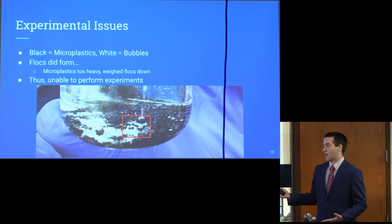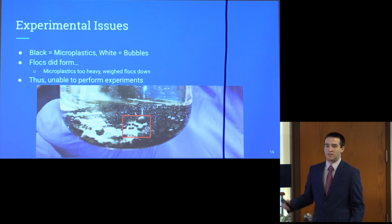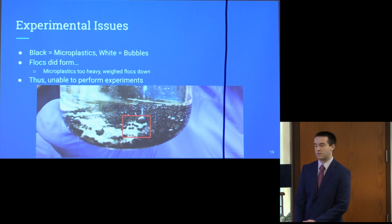The con is that we aren't able to run benchtop experiments to find any operating parameters or specification limits for our process, because our process relies on removing the microplastics from the surface, which we're not able to simulate due to budget constraints.